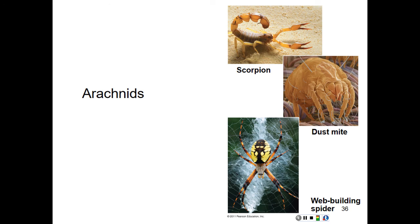The arachnids are known for having 6 pairs of appendages. So these include the chelicerae, so a pair of chelicerae, pedipalps, which are sensory, or they could be used for feeding or reproduction, just depending on the organism, and 4 pairs of walking legs, as most of you know. Most have poison glands associated with their chelicerae.